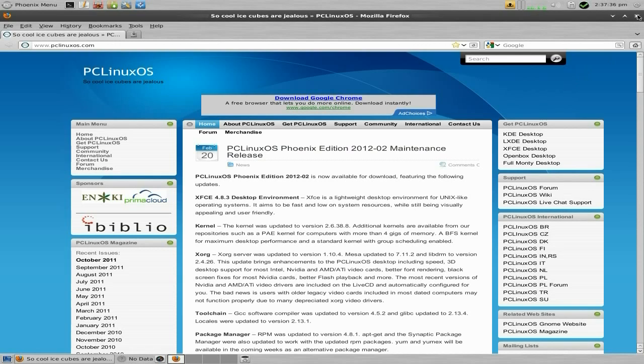It's a nice quick download. It's around about 700 megs, so it will still fit on the CD, no problem. Or you can put it onto a USB stick, up to you, whatever you want to do. So that's that out of the way first, okay.